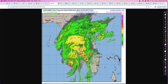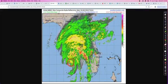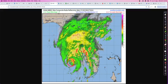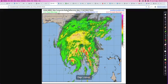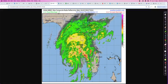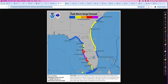Further to the north, these yellows and darker greens, we're not having tornadoes embedded in the rainfall here from Tampa into Orlando, but that's very heavy rainfall, and it's just getting started. That's going to continue for another perhaps 12 to 18 hours across a lot of that region.